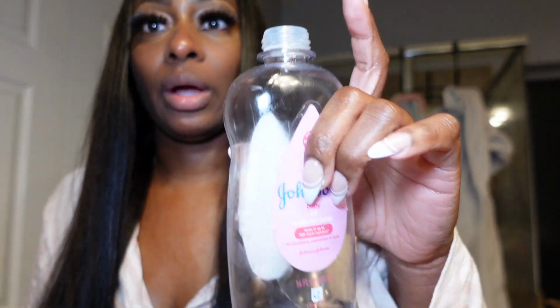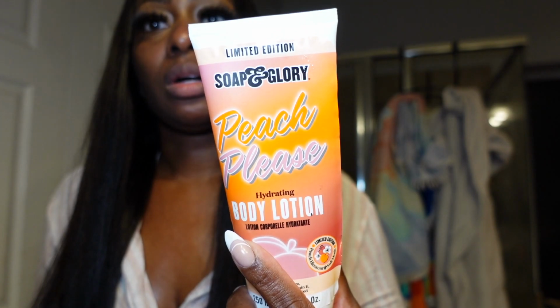So as far as skincare, I did baby oil mixed with the Peaches Please from Soap and Glory, which I've been absolutely loving lately. Smells so good. I've got the body lotion, the body butter, and the body scrub, body wash in the shower. So I love to just layer, have all the same fragrance. And then the baby oil at night, it just helps everything to be moisturized, to stick. And my back feels kind of wet.